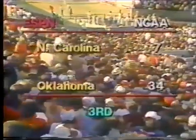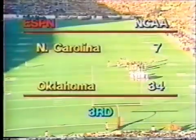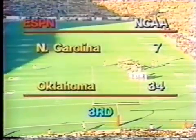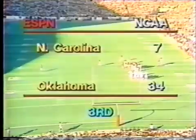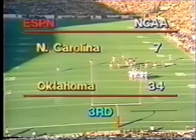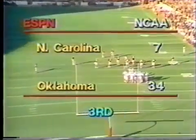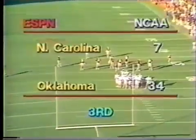You can feel and hear the jubilation of the Boomer Sooner fans. Their team is up by 27 points over a previously undefeated team. Their team has run at will against a team that was very highly ranked in the nation against the run and in points per ball game. It's the Oklahoma team, but when we come back to start the final quarter, Carolina will be on offense for one of the rare times in this half.